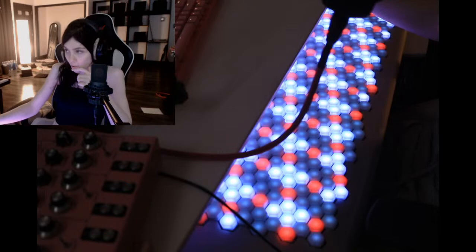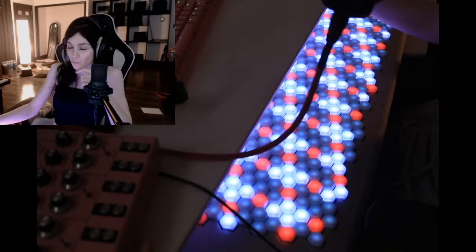Whoa. What is this? Oh, here's the additive thing. Anyway, so yeah, there's that piece. That was one of my first microtonal pieces ever. I'm trying to find like even earlier stuff, but it's hiding from me right now.